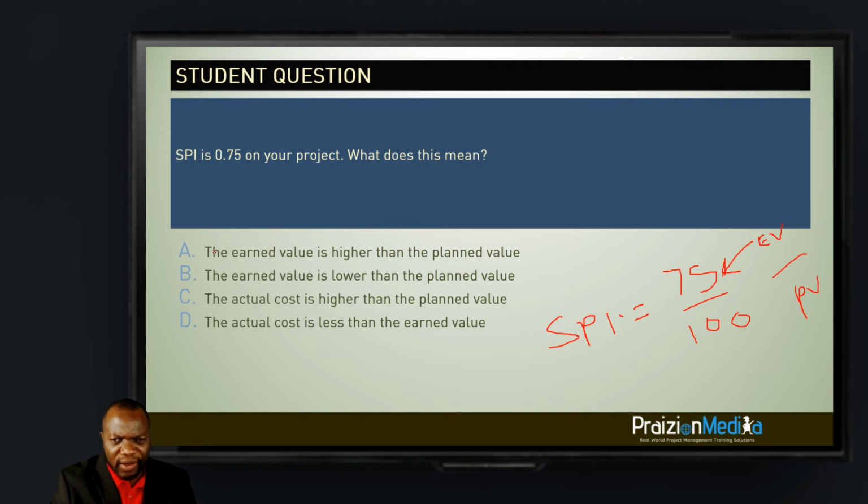So mentally, on the exam, you would have to cancel these things out mentally. They don't have the tool to do it physically anymore. They used to at Prometric, but not anymore. Option B, the earned value is lower than the planned value. We can see that is correct. Option C says the actual cost is higher. Well, actual cost has nothing to do with SPI. We'll cancel that. And option D is about actual cost, so we would cancel that. It's a red herring. And the answer is B.